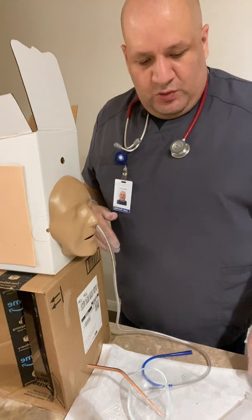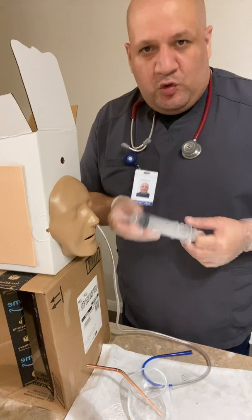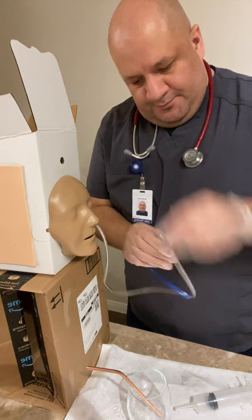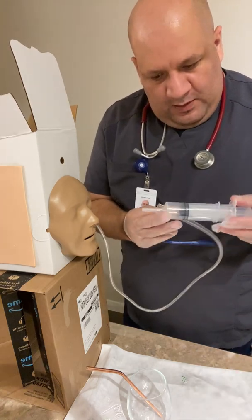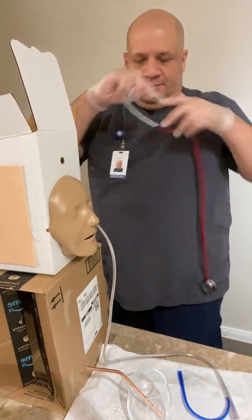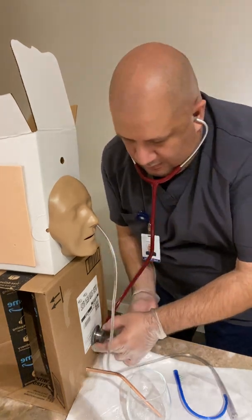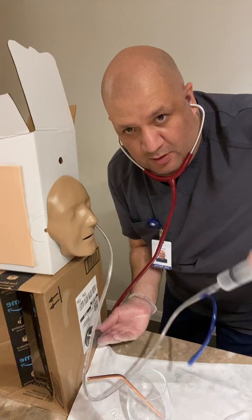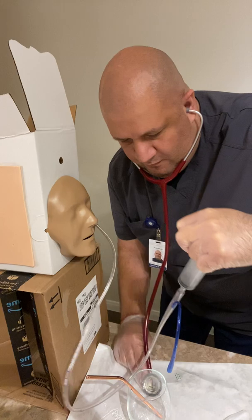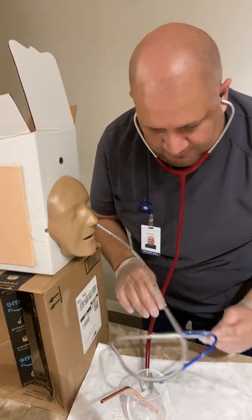Okay, so what I'm going to do, I'm going to go ahead and administer between 5 to 20 mLs of air. Okay, and I'm going to go ahead and listen. I'm going to put this on the abdomen. Okay, I'm going to go ahead and roll. Okay, so I hear the air there, so that's a good indicator that it's in the right spot.